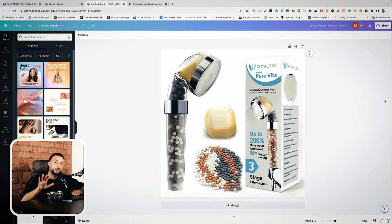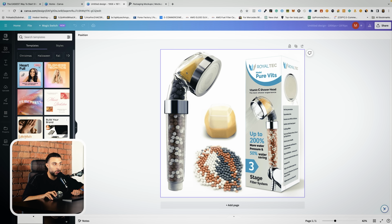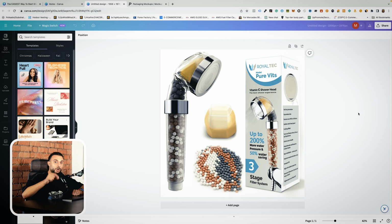Now when I say a side by side, guys, this is what I mean. This image here on the left is literally downloaded from AliExpress, and then the image on the right has been downloaded from Placeit. So I've downloaded the Placeit template here, and then I've added my image here. So this would be considered my homepage image. So the first image on my product page would be this one, because it shows the customer that it looks like a branded product, which would build up a higher perceived value.